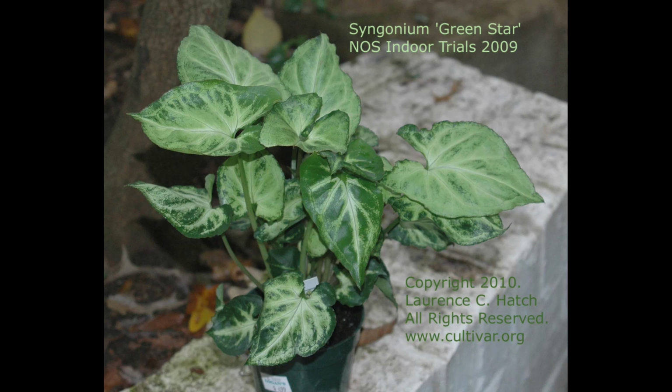Another one I really like, and it's pretty common in the United States still, is Green Star, and this was from our trials in 2009. I think we were up to 50 cultivars at that time. Green Star is kind of nice because it has these minty green veins on the older leaves that are almost in a star shape. The new growth is pretty pale, but you get these really wide secondary veins and a wide midrib. Makes a really interesting plant. And that's just a very young example. It got to be considerably more beautiful than that over time.